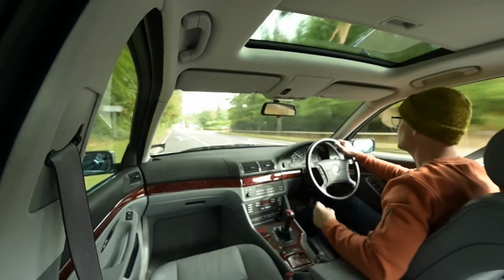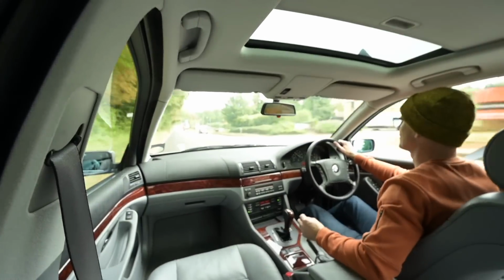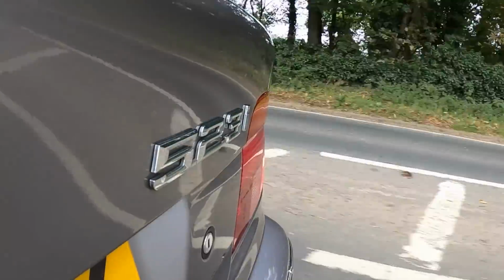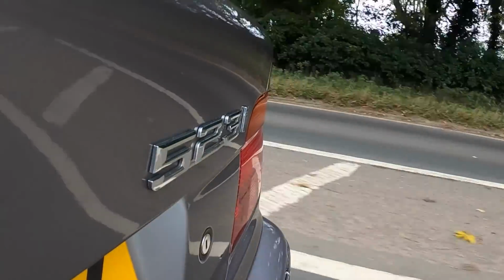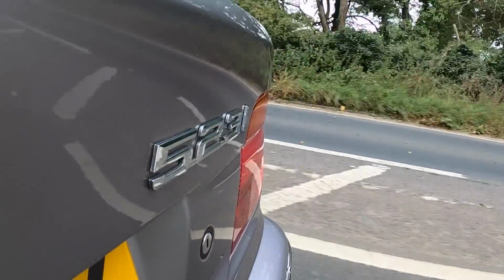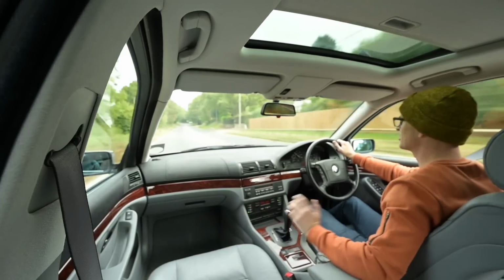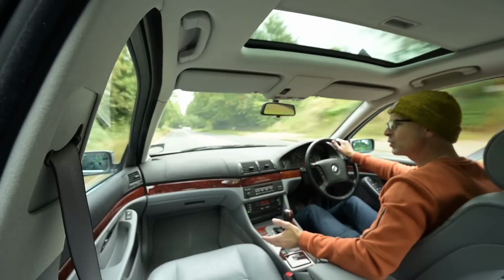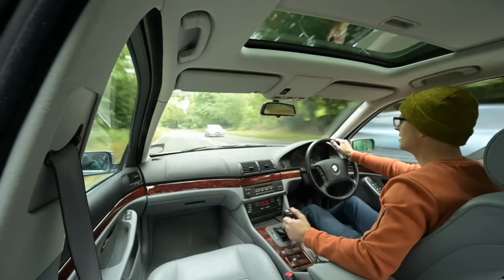Under the skin though, things were very, very advanced. Multi-link Z-axle at the back, McPherson struts at the front, and this was the first BMW to use an all aluminium front substructure. So most of the suspension, the front subframe, that's all aluminium, particularly on these ones. It saved 21 kilos in the front suspension by doing all of that.